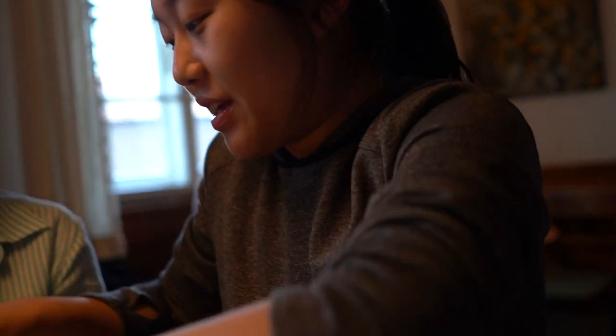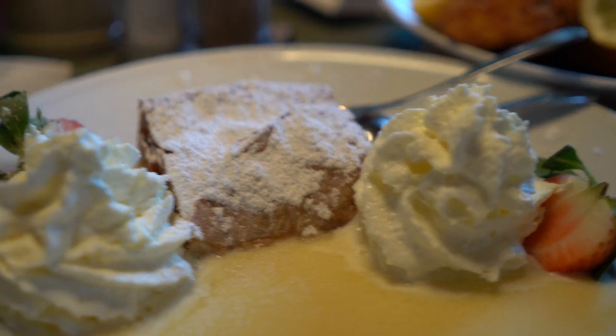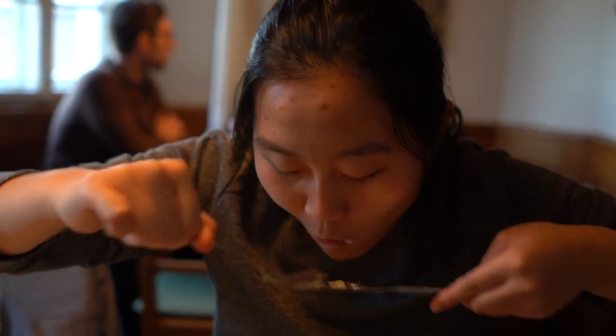Finally, we have apple strudel with some whipped cream and vanilla sauce. So I'm just going to have that all in one bite. It's not even that sweet. I thought it'd be overly sweet, but it's so good. And the apples are just a perfect balance to that puff pastry.